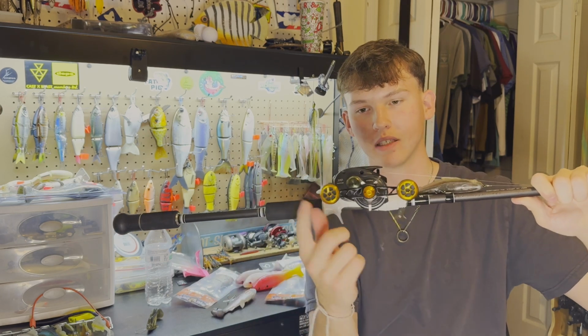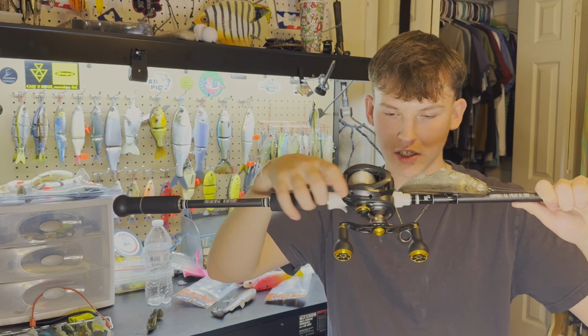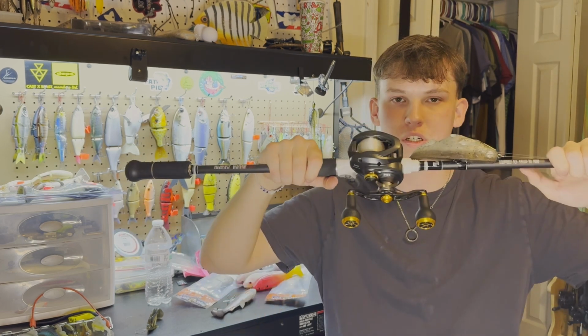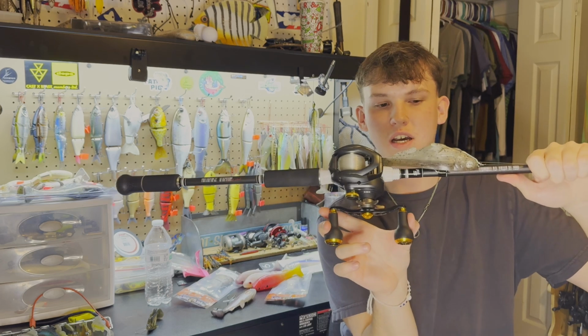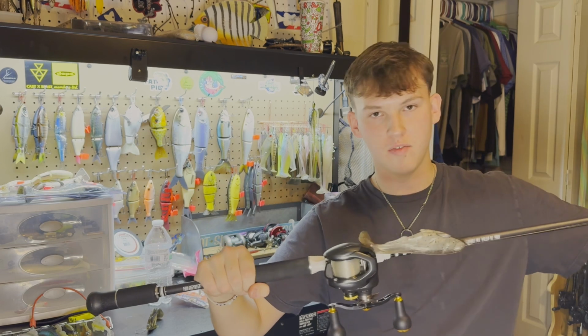He's got a custom Gomexus handle on here with the gold knobs. The golds are kind of off, the tensioner's gold is a little bit different, but it looks pretty sweet to me. I think this is a 100mm size also. There's setup number 1, that is Jacob's soft bait setup.